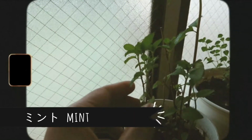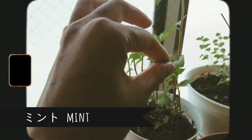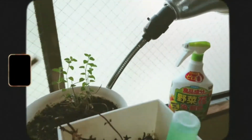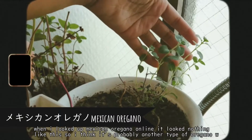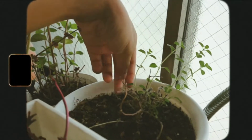This is a mint plant that I got, I think, a year ago. I think it was last year. And I've been making cutoffs of it and putting it in the pot. So there's that. This is an oregano plant that I thought was dead. It's called Mexican oregano, but I don't know if that's what it really is. It died when I was in Europe, or I thought it died.